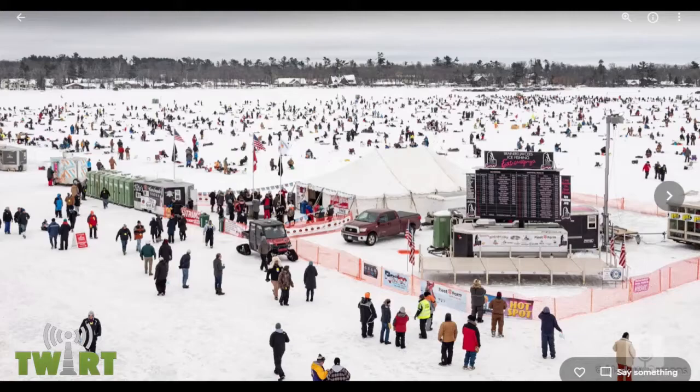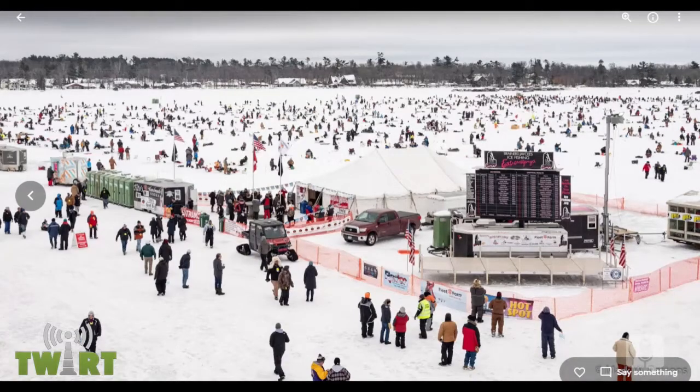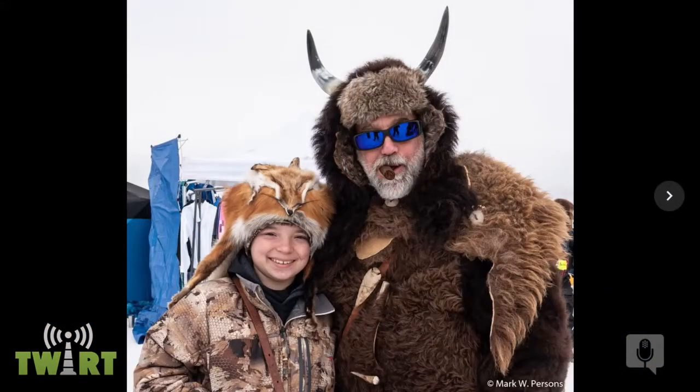Yeah, 150,000 dollars. About 10,000 fishermen, and they don't allow cars on the ice except for support vehicles. Yeah. So their people are bussed in. So what's that next picture with the people dressed up? What is this? They like to dress up and just be wild. So, it's a show off time too.